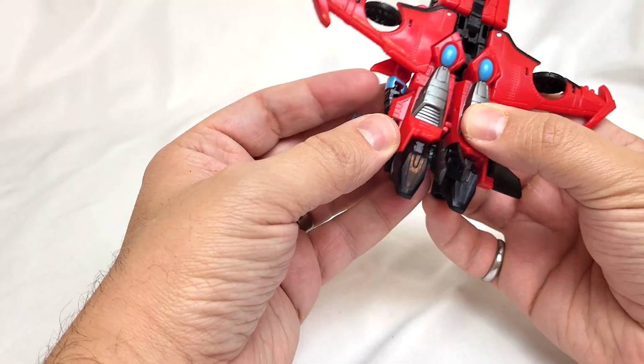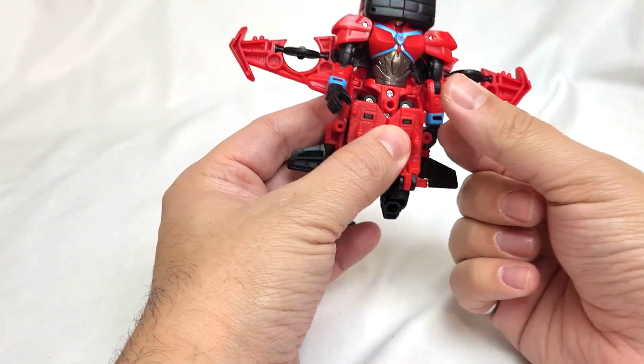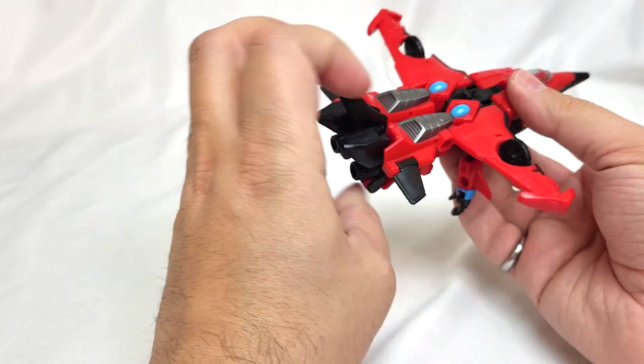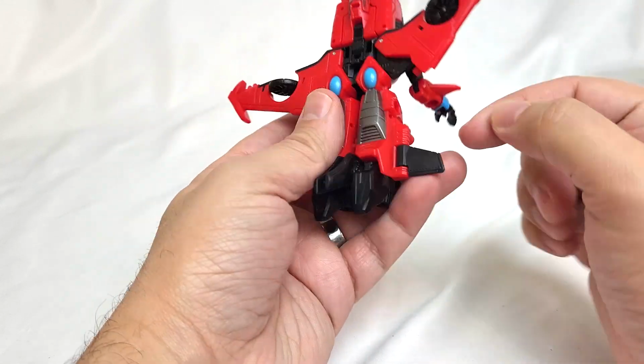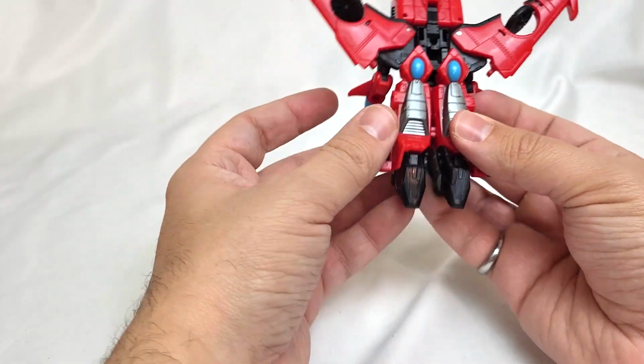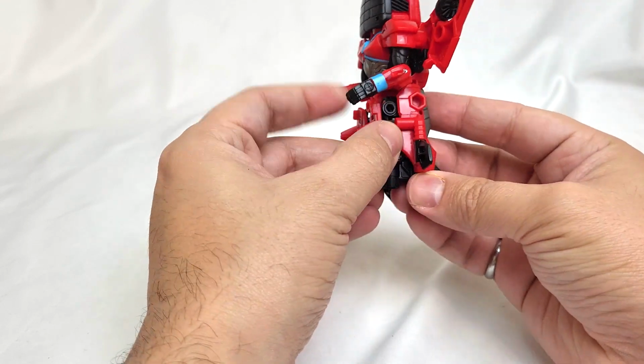All right, with the sword out, we're going to pop the hands off of these handles. She holds onto those handles to help hold everything together. The wings can disconnect. There's a little slot and a tab on the wing. With those pieces apart, you can wiggle things loose, and the legs are going to accordion out.